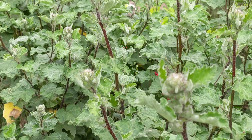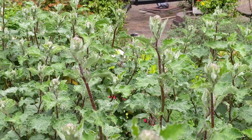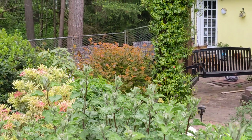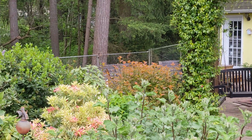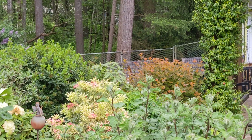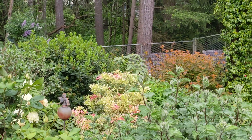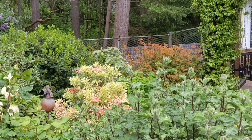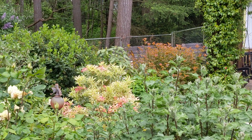And that was beautiful last year. The weather has been so cold and nasty. These flowers just haven't felt like blossoming. Things are not blossoming when they're supposed to. And over in the distance, that's my bronze birch bark.